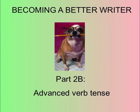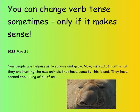So we've got to have a look at a little bit more at verb tense, and that's what we're doing in this video. We're looking at advanced verb tense. So certainly for those who are interested in getting an A in this section, this is what you're going to have to know and practice. But really for everybody, there's some important things to know about verb tenses. So let's have a look at the first very important thing.